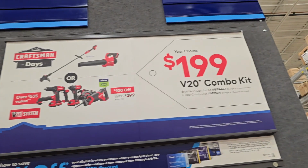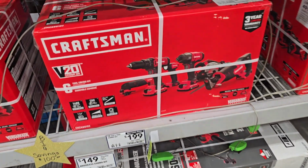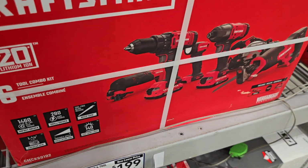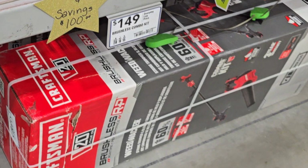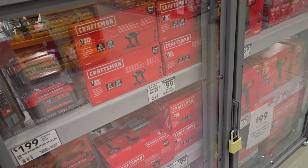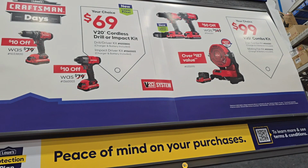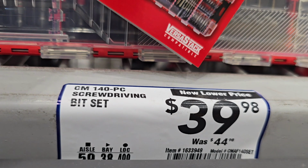But I did see something different. I don't know if it was a wrong tag or the wrong name or the wrong place for it. But that's the one for $199. Includes all those tools. Those are brush tools. But check this one. This one said $149, so it's actually cheaper than $199. I don't know if that's actually the price. All right, then you got, not the buy one get one free, but $69 your choice on the left and $99 your choice on the right.